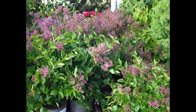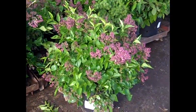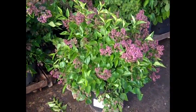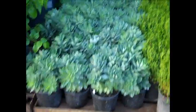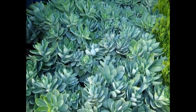Here we have a lilac, and we've seen these on the dock several times. They're at prime right now, just getting ready to open up, loaded with buds. Here we have our 7-gallon Miss Kim lilac. These are great looking sedums. This is Autumn Joy. Look at these full plants, just beautiful.